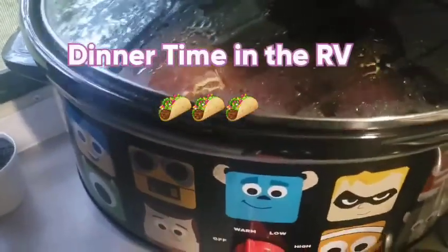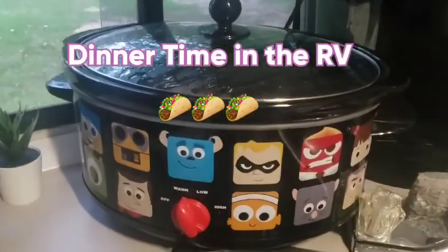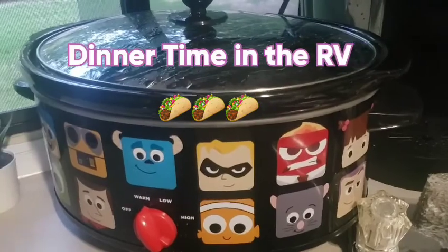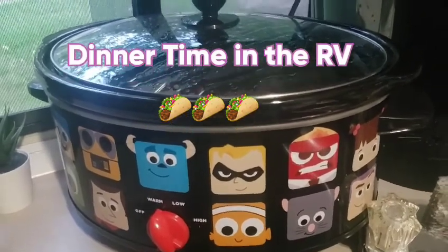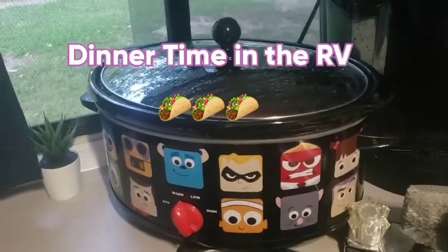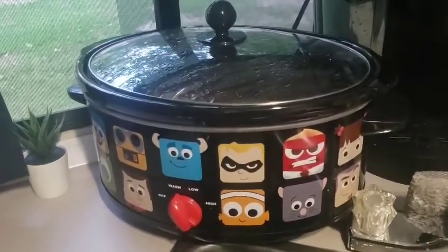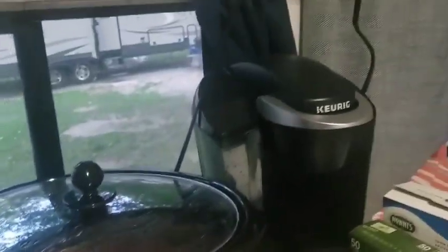Pieces of chicken and some salsa. Cook for a couple hours in your crock pot and it shreds up and makes the best chicken for tacos and quesadillas and stuff. So I can't live without my crock pot and my Keurig, and then my Instant Pot is down here. The 3 appliances I had to bring.